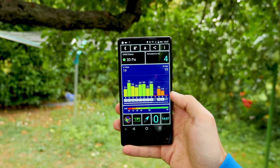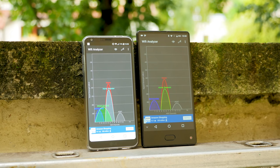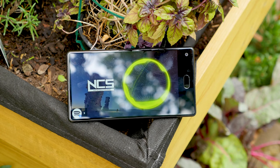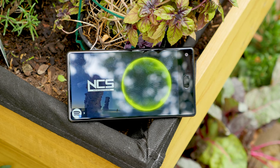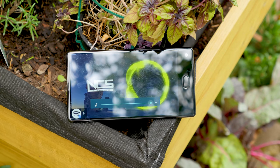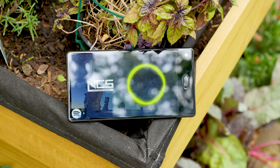Connectivity-wise, it was perfect. A good GPS with a fast fix, good Wi-Fi performance and 3G and 4G speeds. The speaker is not really good and sounds very tinny and flat and also is not really loud. However, the microphone quality and the call quality was just fine.